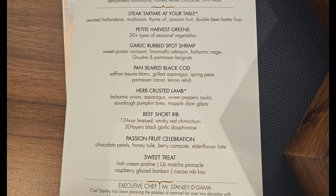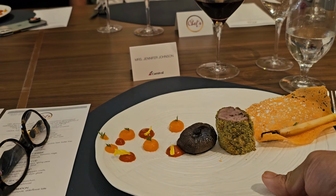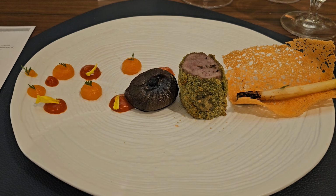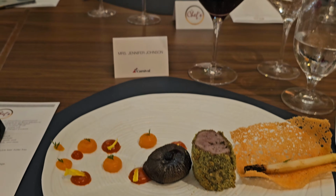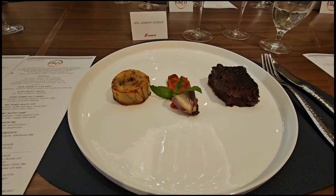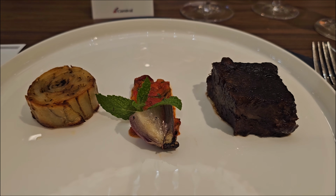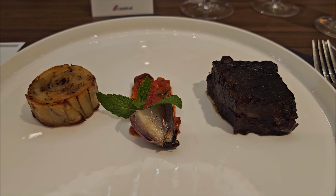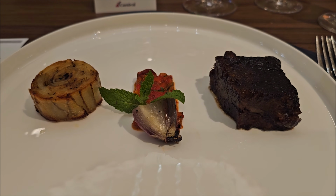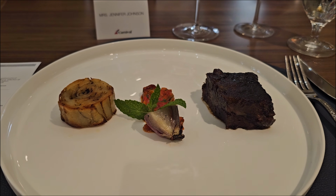We obviously had fun, and now we're ready for our next course, which is herb crusted lamb. Oh, lovely. Look at that lamb. Beautiful. And here's our last main course, the beef short rib. Domino's potato, the 30 layers Domino's potato. So we slice the potato very thin, marinate with butter, salt and pepper, and then we layer 30 layers, make it round, put in the mold, and then cut the edges and bake it.